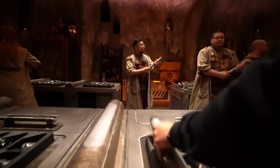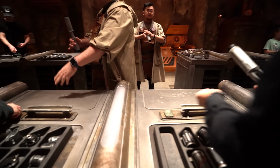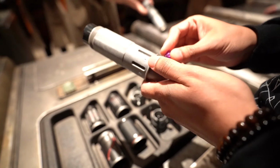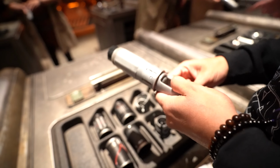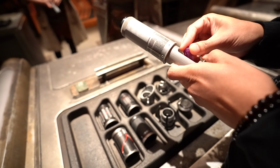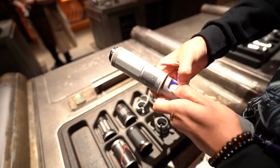Let's build. Now, we're going to start by picking up your chassis and your Kyber crystal. Your first step is placing your Kyber crystal inside the center chamber of your chassis. Inside each center chamber, there is a spring plate you can push up on. Use one finger to push up on that spring plate. And with that other hand holding your Kyber crystal, you are going to wedge it into a standing position between that top plate and the bottom plate.